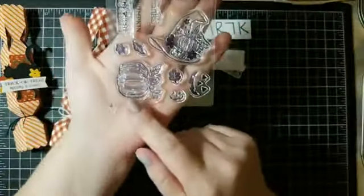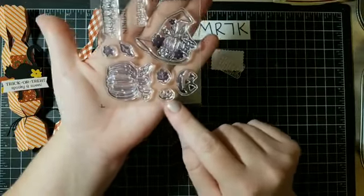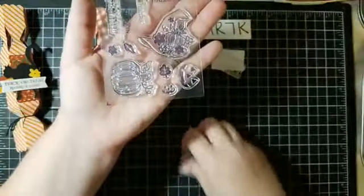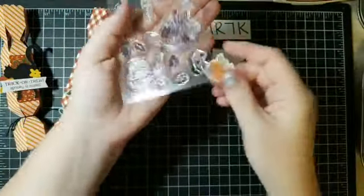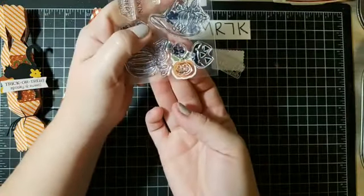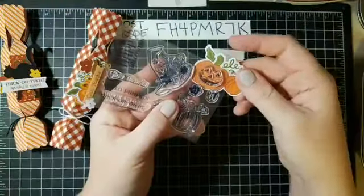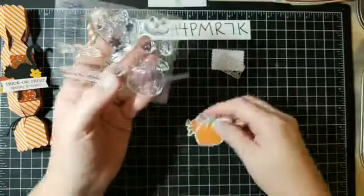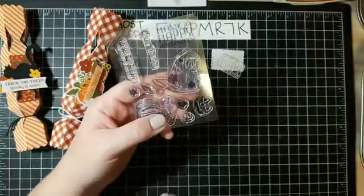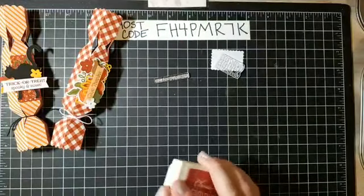And then in the stamp set, there's a pumpkin. There's a little jack-o'-lantern face. This little jack-o'-lantern face you can fit on this pumpkin. That would be really cute. If I can work my hands, look how cute. That would be super cute. And then this larger one, you can do either on this one or you can do it on this one. Either one would be really cute. And then there's a really cute little witch's hat with a pumpkin in it too. So super cute. We're only using the greetings today though.